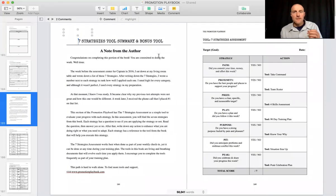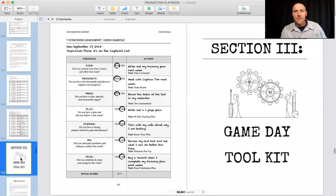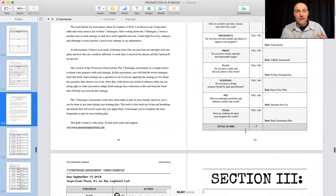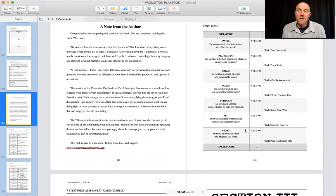Okay, so this video is going to take you through this tool called the 7 Strategies Assessment. In terms of where it's at in the book, it comes after the story about the firefighter Jake and his successful promotion throughout the book and how he applied these 7 strategies to be successful. The book consists of the 7 strategies, and then after this tool, you get into the game day toolkit. In the game day toolkit is the specific skill set and specific skills that you can work to develop for the assessment center.